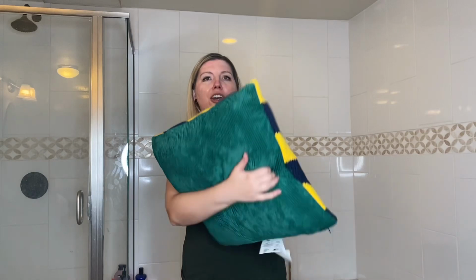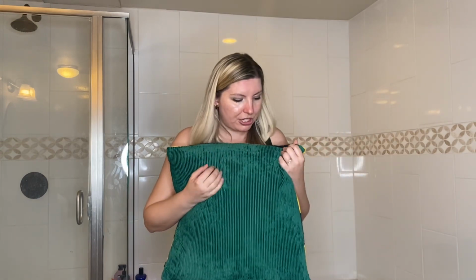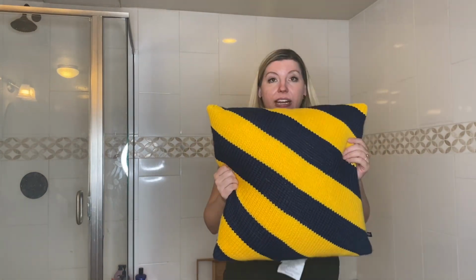Then on the other side, we've got the softest corduroy material that I've ever felt in my life. This is also really soft, and I like the combo of the colors. I thought that was super cute. Great for fall, and this is a really nice standard size. You could cover this with pillow covers that you could find all over the internet, but there's some good ones on Amazon, actually. I share some on occasion.